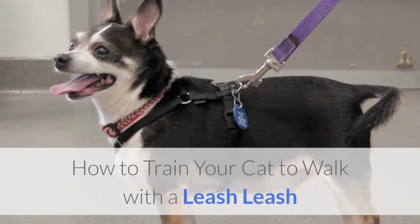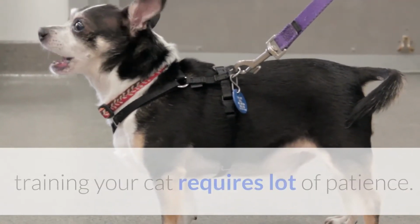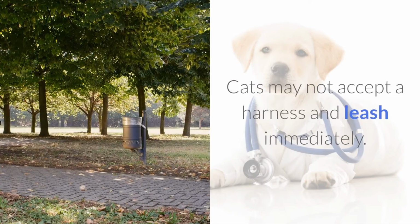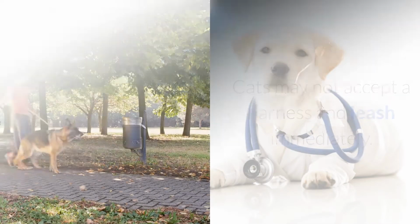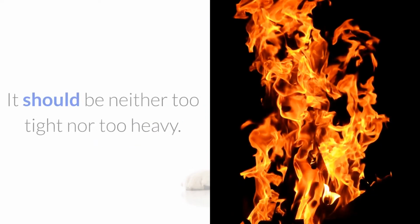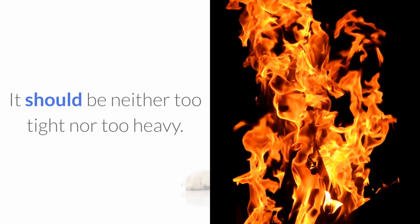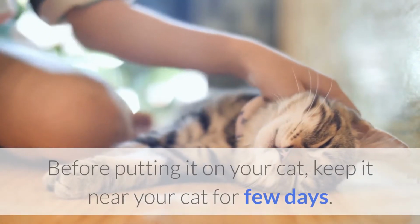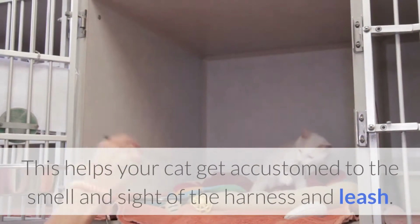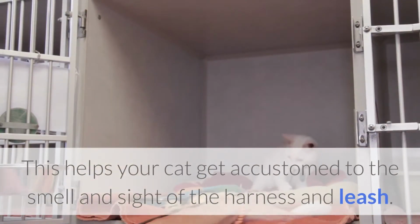How to train your cat to walk with a leash? Leash training your cat requires lot of patience. Cats may not accept a harness and leash immediately. Start by purchasing a comfortably fitting harness. It should be neither too tight nor too heavy. Before putting it on your cat, keep it near your cat for few days. This helps your cat get accustomed to the smell and sight of the harness and leash.